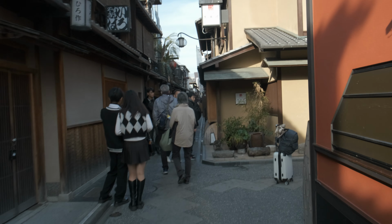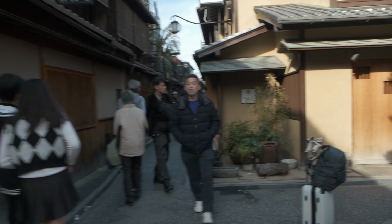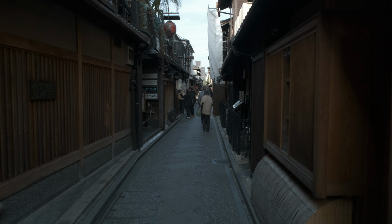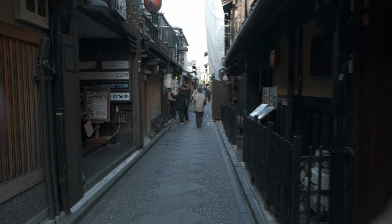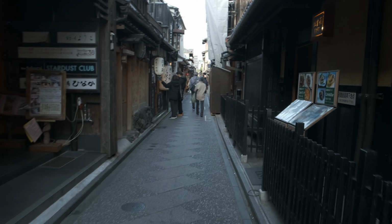So one of the great things about Pontocho Alley is sometimes you can get to see a geisha. I didn't see any this day, but I did see one last year, but unfortunately my settings were wrong, so it's slightly underexposed.